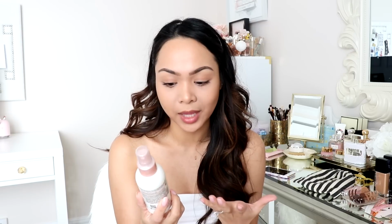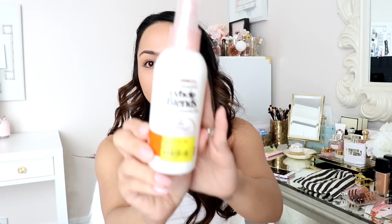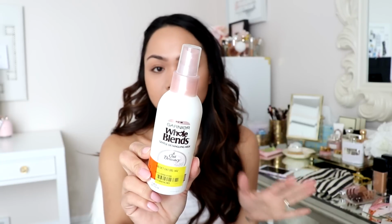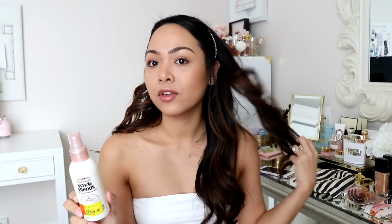From Walmart, I needed more of this. I mentioned this in my favorites video. I love this so much. It's the Garnier Whole Blends Gentle Detangling Milk. It's the Honey Delicacy one, so the pink line. Love this for just making my hair feel nice and smooth and soft. And like the name says, it is a detangling milk, so it does a great job on detangling my hair. This really helps out my hair. I love this so much.